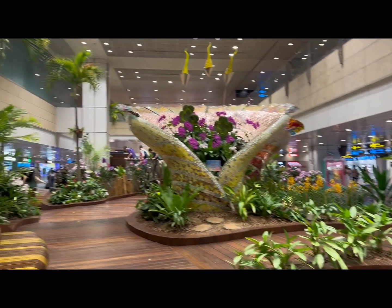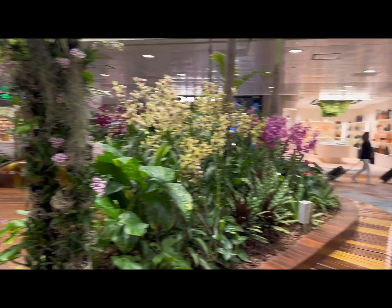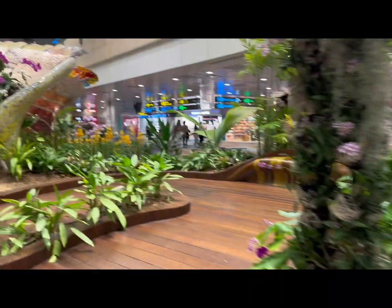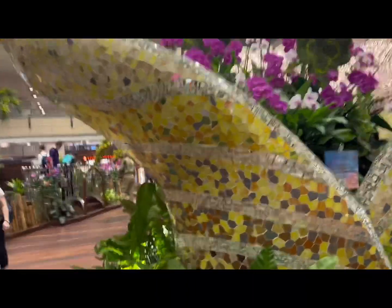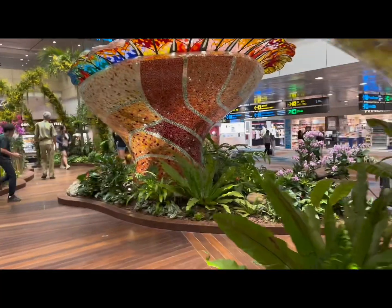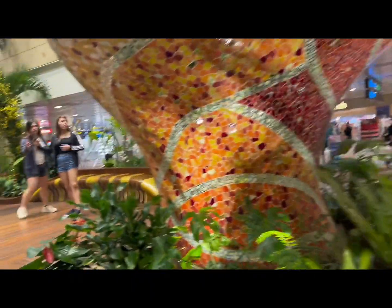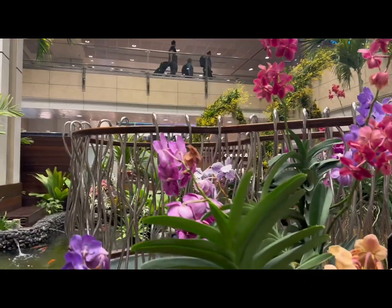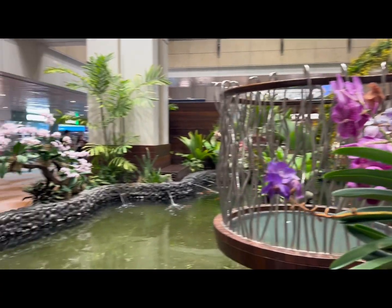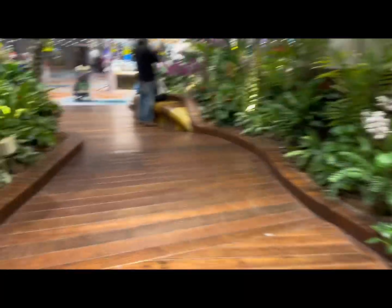Singapore Airport is really beautiful. It's got lots and lots of artifacts, things to see, especially when you're with little children. There are a lot of flower gardens, and you get to enjoy the art and the beauty of the airport. Lots and lots of photo opportunities at Singapore Changi Airport. Look at this. You've got goldfish in there. And there's also lots of other activities that we're going to try to do this time around. So yes, enjoy Changi Airport.